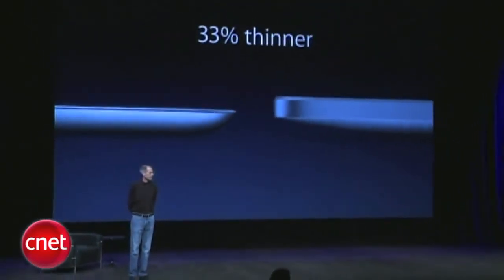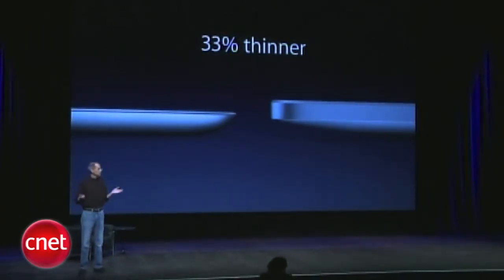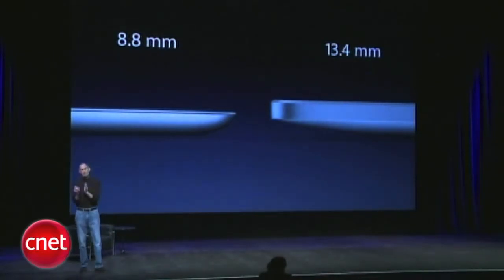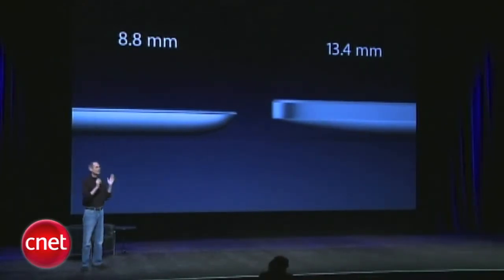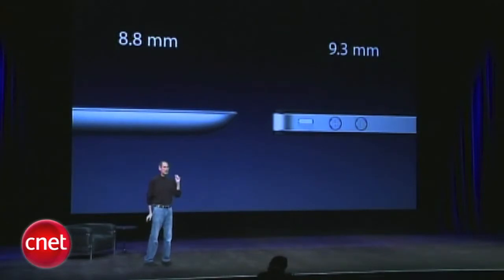one of the most startling things about the iPad 2 is it is dramatically thinner. Not a little bit thinner, a third thinner. 33% thinner. That's what it looks like. So if you look at the numbers, we've gone from 13.4 millimeters down to 8.8 millimeters thick. It's dramatic. And for those of you that have iPhone 4s, the new iPad 2 is actually thinner than your iPhone 4.